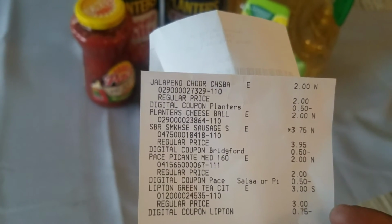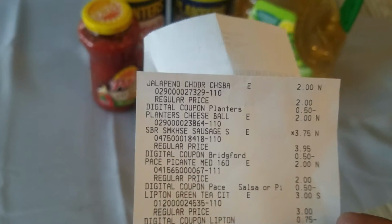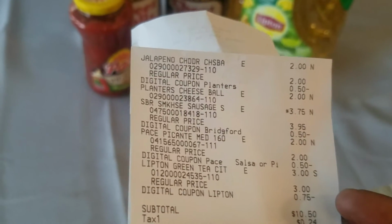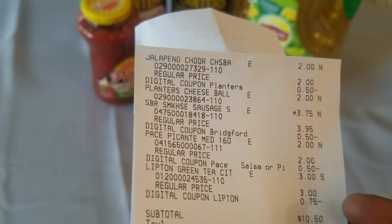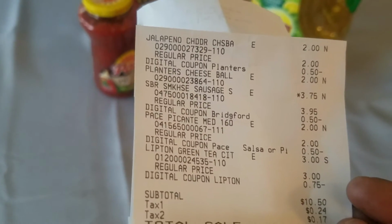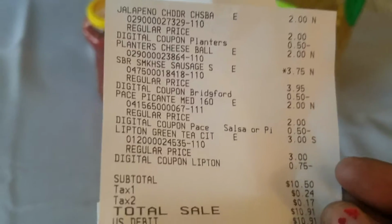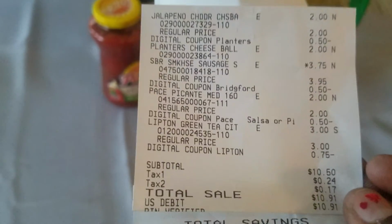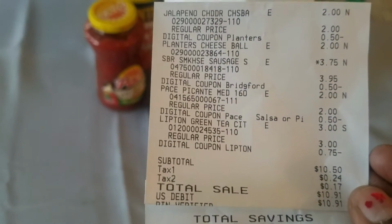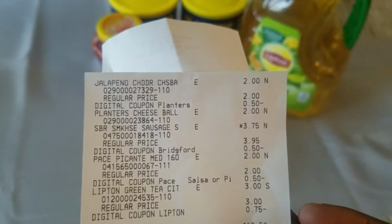They're regularly $3.95. However, they were on sale for $3.75. And then we had a 50 cent off digital. The picante paste sauce, $2 with a 50 cent off digital, making that $1.50. The Lipton tea, three whopping dollars for a gallon. 75 cent off coupon, making that $2.25. Check it out. $10.50 for five items. Five items. I think that's pretty good.